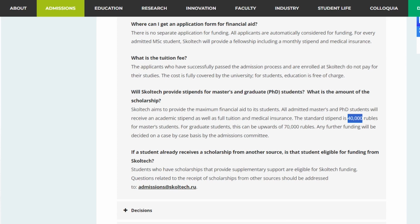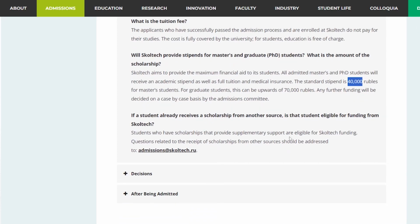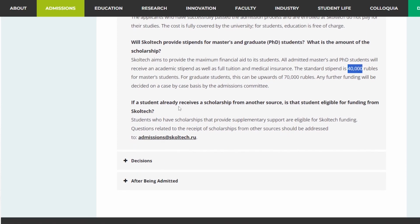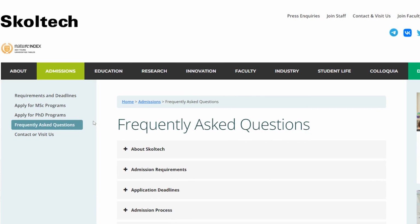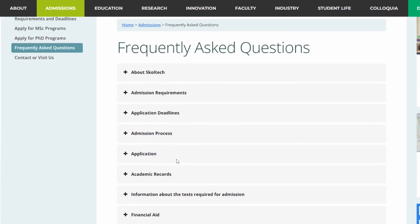This is the amount that is going to be paid for master students, 40,000 rubles, which is roughly 400 and something dollars. Then for PhD, it's 70,000 upwards, and 70,000 would be 700 and something dollars, which is not bad for the location that you're in. So this is the Skolkovo University Scholarship. If you have any questions, you can get your answers here.